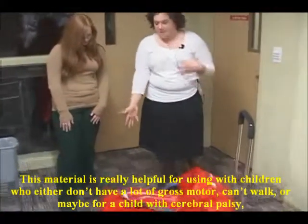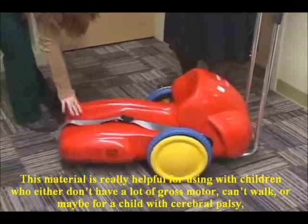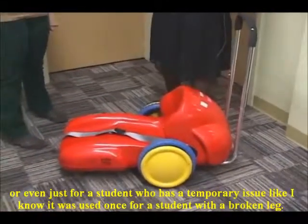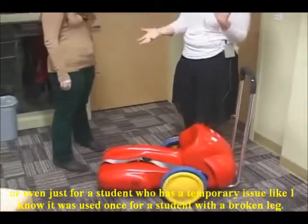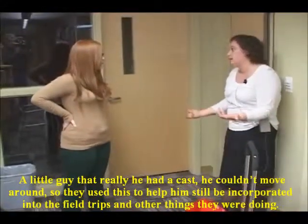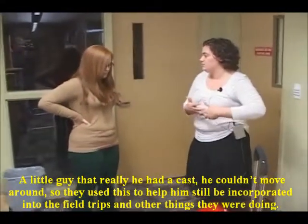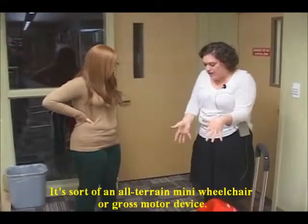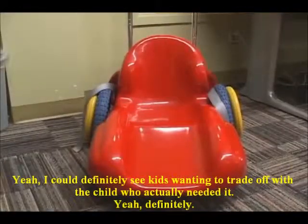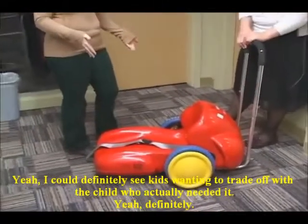This material is really helpful for using with children who either don't have a lot of gross motor, can't walk, or maybe for a child with cerebral palsy, or even just for a student who has a temporary issue. I knew it was used once for a student with a broken leg, a little guy that had a cast, he couldn't move around, so they used this to help him still be incorporated into the field trips and other things they were doing. It's sort of a little all-terrain mini wheelchair or gross motor device. Yeah, I could definitely see kids wanting to trade off with the child who actually needed it.